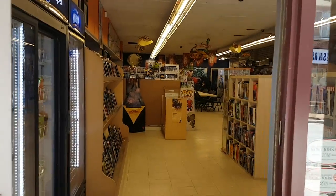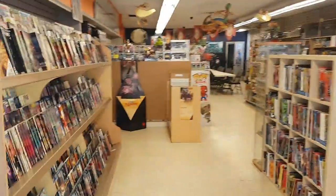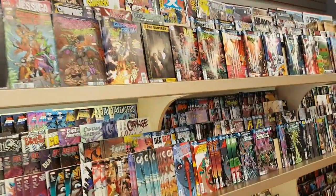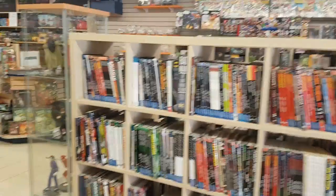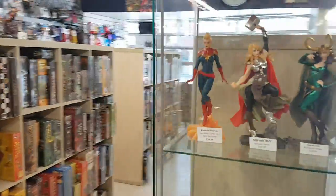Walking into Heroes Beacon here, two days before Free Comic Book Day. And if you've been in lately, you know we've changed the layout of the store. Our new comics are over to your left when you first come in now. And if you look to your right when you come in, you will see the trade paperback sections, Marvel and DC. And then we got our statues right beside the trade paperbacks.